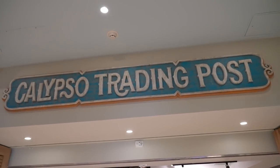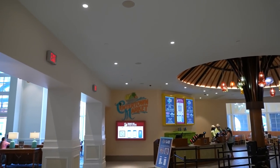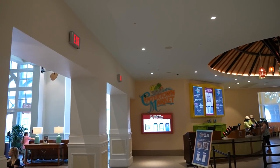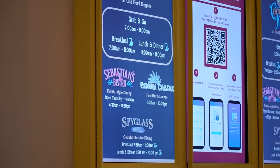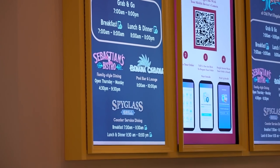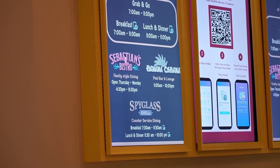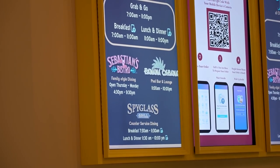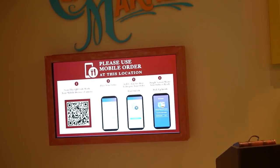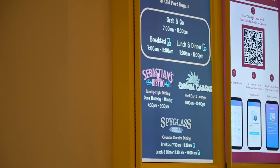So from Calypso Trading Post, we are headed over to the Grab and Go entrance, which is Centertown Market. I might see what they have on their mobile ordering, but I'm also gonna go through the Grab and Go. Oh, maybe not. There's a sign over here that gives different times and hours for various things around, and Spyglass Grill is open. I thought it wasn't open yet since the shutdown, but it is. It's open from 11:30 till 10 for lunch and dinner. So I think we might be heading over there. I will look at the mobile order for Centertown Market, but from what I remember, Spyglass Grill was real good.